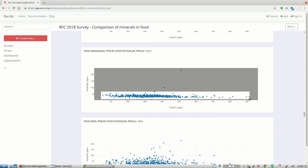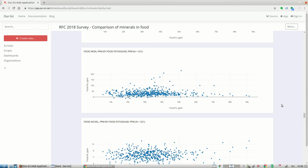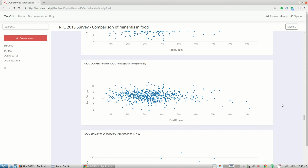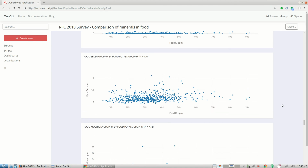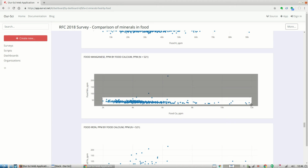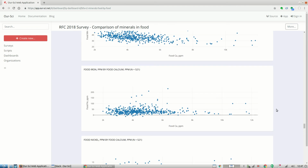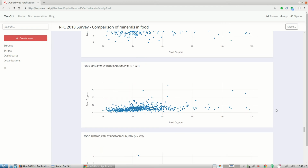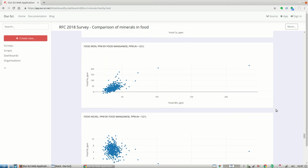So here's another one. So manganese, kind of inversely related to potassium. Manganese seems like, as manganese goes up, other things actually go down. Manganese and calcium. Similarly, as manganese goes up, calcium actually goes down, and vice versa. Iron and manganese seems positively related.